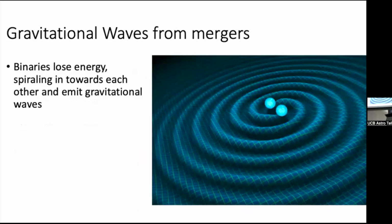Next, I'll be talking about black hole systems. So that's when you have 2 black holes that are orbiting one another. And the way we detect these is from gravitational waves, from when these black hole systems merge together. These are also, on a universal scale, quite rare.